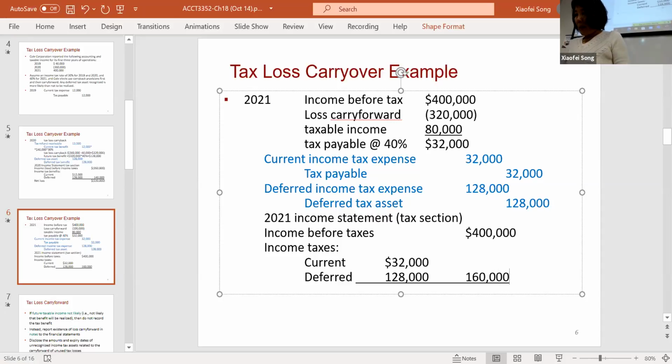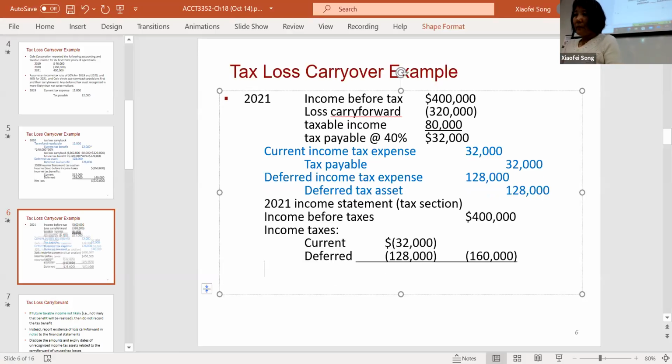Now, maybe I should just be clear. These are tax expenses, so I'll put a negative sign here to distinguish them from the income. Okay, so net income for this year is going to be 240,000.